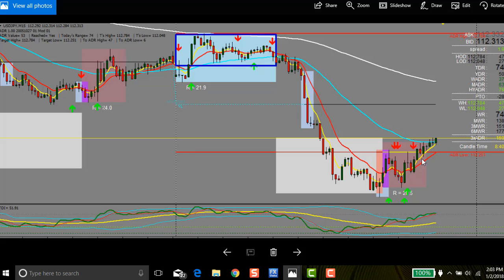And what I'm looking for in these counter trend trades here is I'm looking to move back to the water, the 50-day moving average. This is the 50-day moving average. We call this the water. Now sometimes you do get a move back to the mayonnaise, the 200-day, but most of the time it's just a move back to the water.